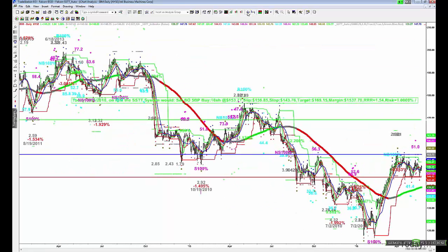So let's just squeeze in and look at a little more history here. So we do have a resistance level right in here, just a little bit underneath where the target is. So just be aware of that if you set this trade up.